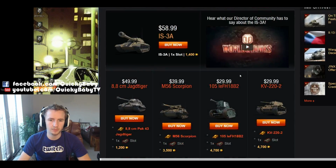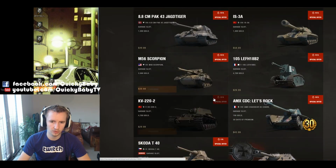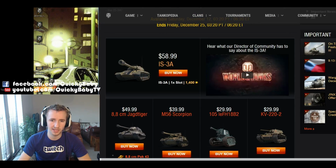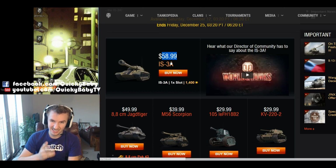So you might be asking, well, how much is it going to cost? Well, it's available now on the North American server for $59, which comes bundled with 1,400 gold. Feels pretty unnecessary to do that, Wargaming. And that is pretty much the standard price of all of the tier 8 heavy tanks. And so while that is a hell of a lot of money to pay for a virtual product in any video game, the pricing is pretty much the same as the other tier 8 premium vehicles. And hopefully we get something similar when this tank is coming out on the European server this month. And don't worry guys, it is very soon.